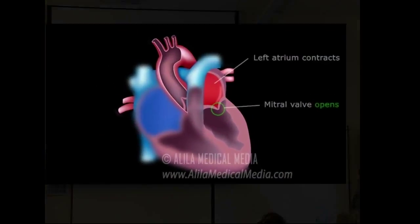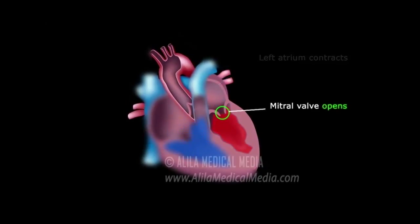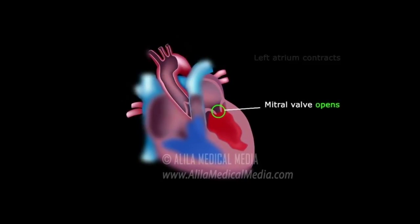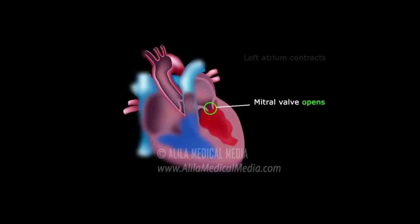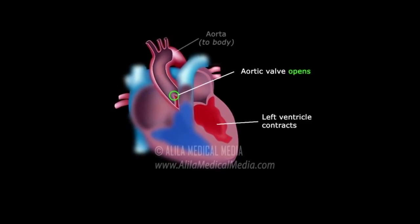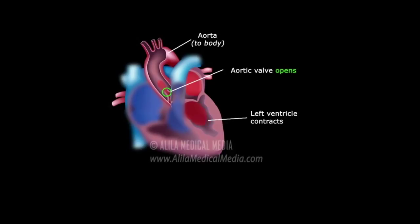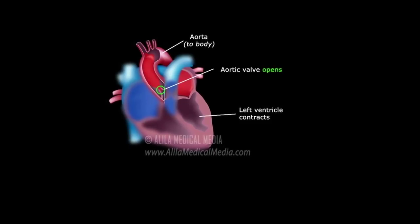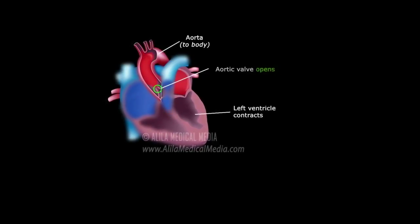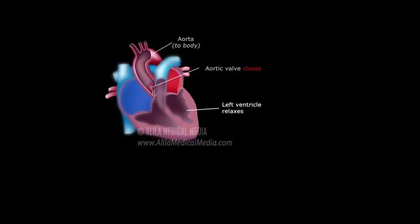Atrium is filled with blood. It contracts. The mitral valve opens and blood is pumped into the left ventricle of your heart. This occurs at the same time as the right atrium pumps blood into the right ventricle on the other side of the heart. As the left ventricle is full, the mitral valve closes, the aortic valve opens, the left ventricle contracts, and oxygen-rich blood is pumped into the aorta to reach all parts of your body. This happens at the same time as the right ventricle pumps blood into the pulmonary artery on the other side of the heart. The aortic valve quickly closes to prevent blood from flowing back to the heart. Meanwhile, the atria have filled with blood, and the cycle repeats itself.